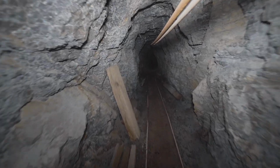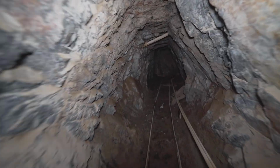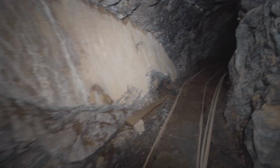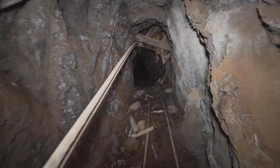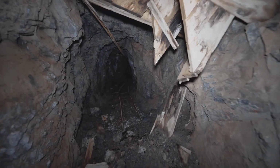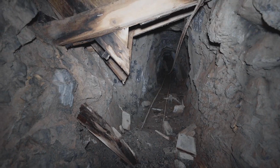Okay, so again, we're working our way backwards in here toward where we came in on. So this is just, looks like a crosscut for haulage. Not much mineralization, just a bit here though. And bending off to the right. And we have another ore chute here. This one's kind of collapsed, a little rotted. But it's actually open. And that's kind of cool. You can see it going all the way up there to the stopes. So there's that ore chute.